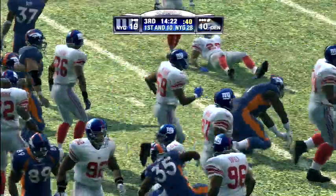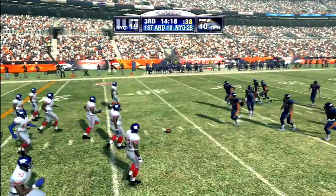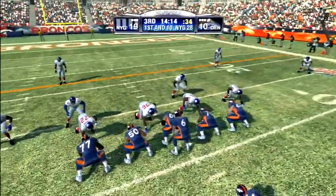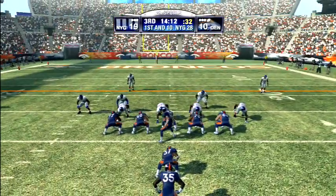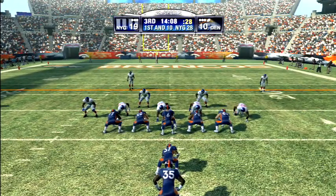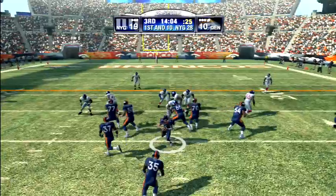And he just got hammered. He found a little daylight and was able to break free for the first. Those are the kind of runs that really wear a defense down. You just keep pounding it in there. 3 yards, 4 yards, pick up 4 there, and a first down. Come on, D, let's get off the field now.